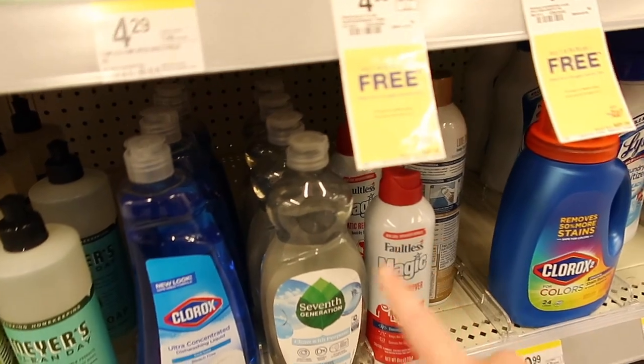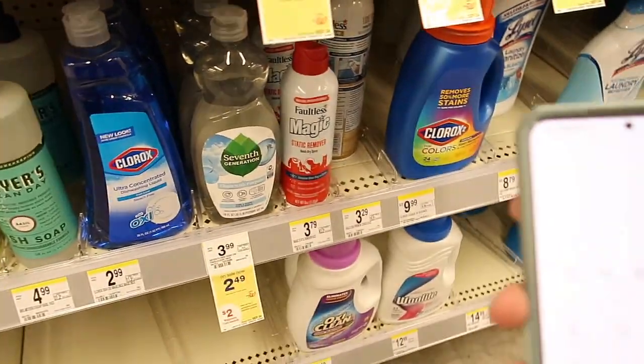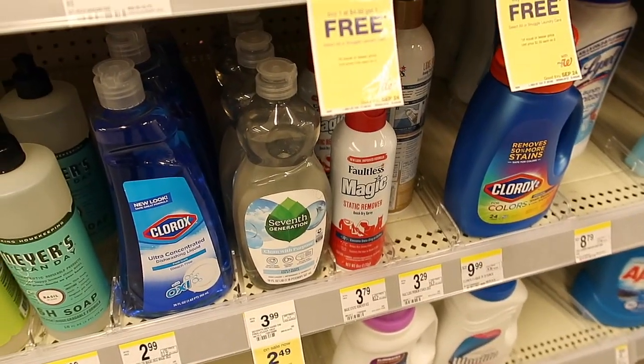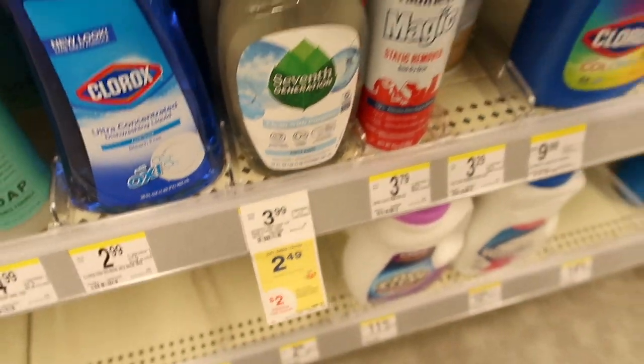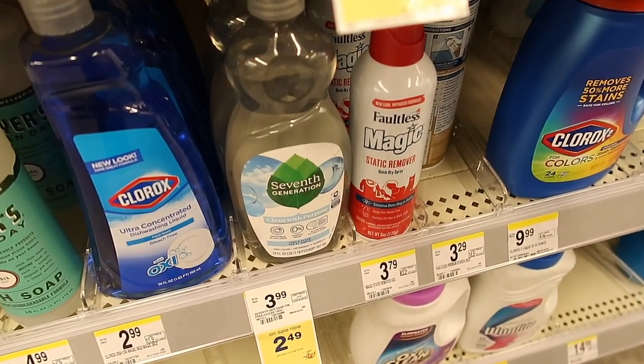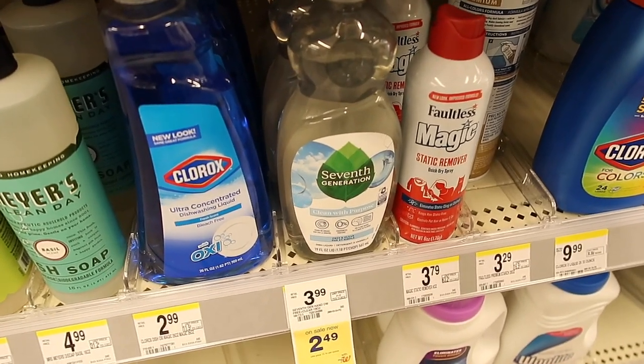Here we have the 7th Generation dish soap for $2.49. You want to buy 2 of them, you would pay $4.98, but then you get a $2 cash rewards when you buy 2 of them. Comes out to be just $2.98 or $1.49 each. And we also have the wipes that are $2.99 also.